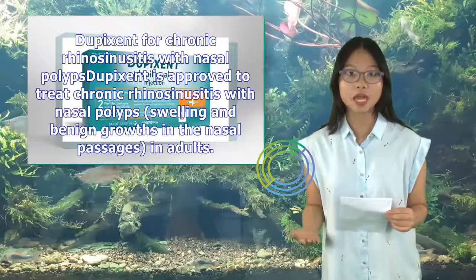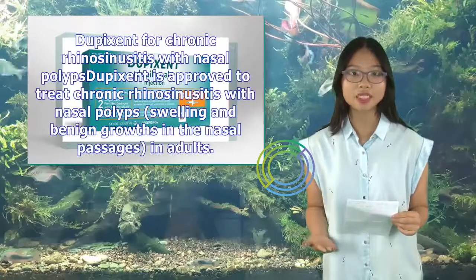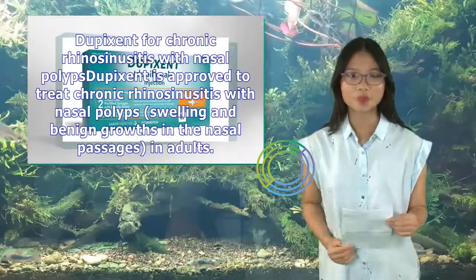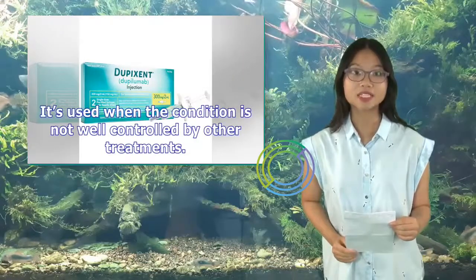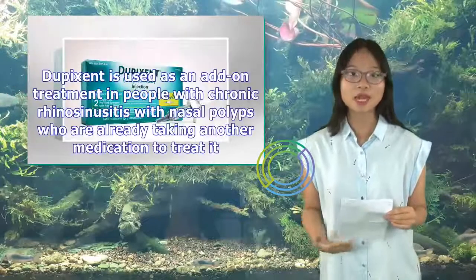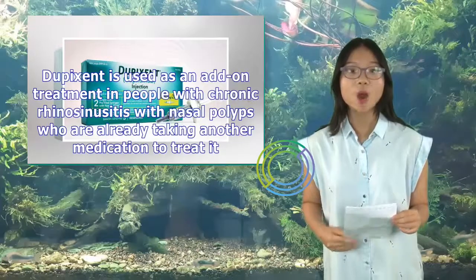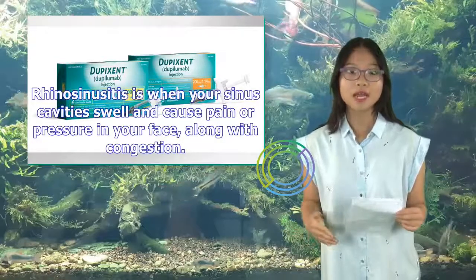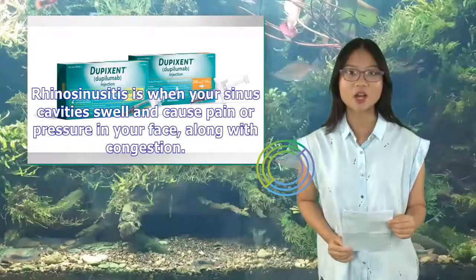Dupixent for chronic rhinosinusitis with nasal polyps. Dupixent is approved to treat chronic rhinosinusitis with nasal polyps, swelling and benign growths in the nasal passages, in adults. It's used when the condition is not well controlled by other treatments. Dupixent is used as an add-on treatment in people with chronic rhinosinusitis with nasal polyps who are already taking another medication to treat it. Rhinosinusitis is when your sinus cavities swell and cause pain or pressure in your face, along with congestion.